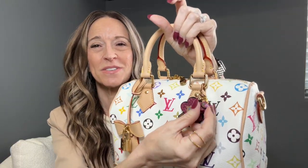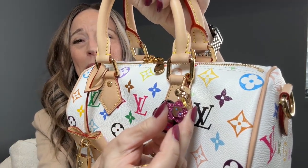And then she sends you this extra little baby charm. It's so cute, but it's supposed to look like Vivienne. Obviously, it's not Vivienne. It's not a replica or anything. Louis Vuitton doesn't have something that looks just like this. But anyway, back to my love of this bag.